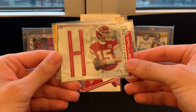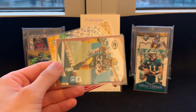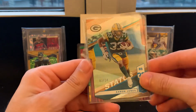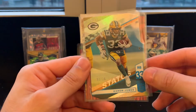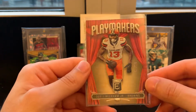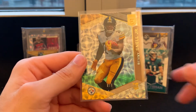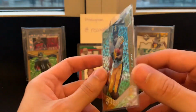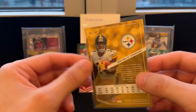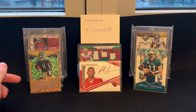It was a Patrick Mahomes Spellbound. This was out of $2.99, so that was pretty cool. We've got this status die cut card, 3 out of 24 for Aaron Jones, so that's pretty cool. Really short print right here, 1 out of 10 of Odell Beckham Jr., which is nice. And then we've got a Benny Snell Jr., 8 out of 8. So that is an eBay 1 of 1, of course. So those were our miscellaneous hits.